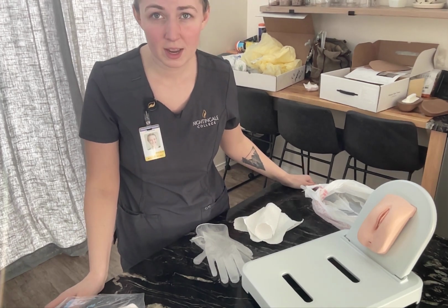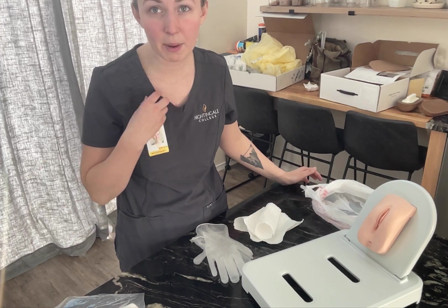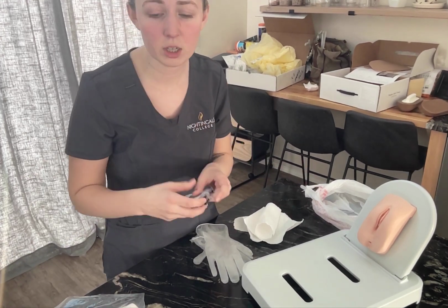Hi, my name is Windsor Shuey, and today I'm going to be performing a Foley insertion. I'm going to go ahead and take my badge off just because this is a sterile procedure, but I do have it.